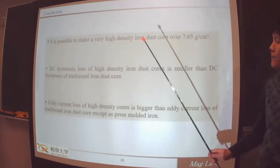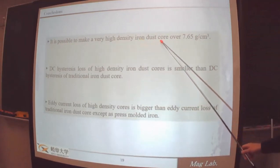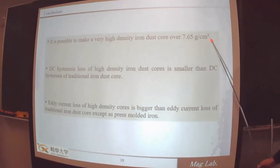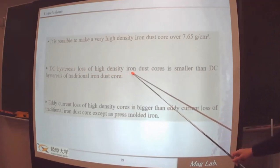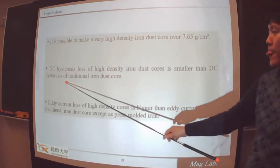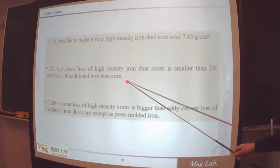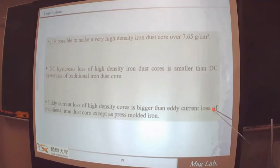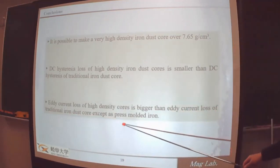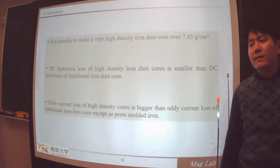Okay, this is my conclusion. It is important to make a very high density iron core, over 7.64 grams per cubic centimeter. The DC hysteresis loss of the high density iron core is smaller than that of the traditional iron core. The eddy current loss of the high density core is bigger than the eddy current loss of the traditional iron core, except for one model. So I have to improve these eddy current problems.